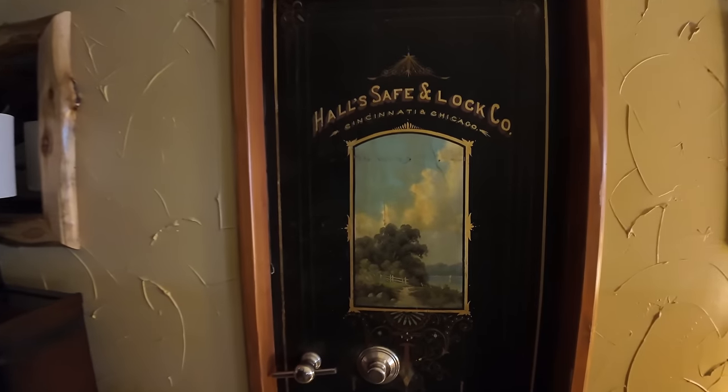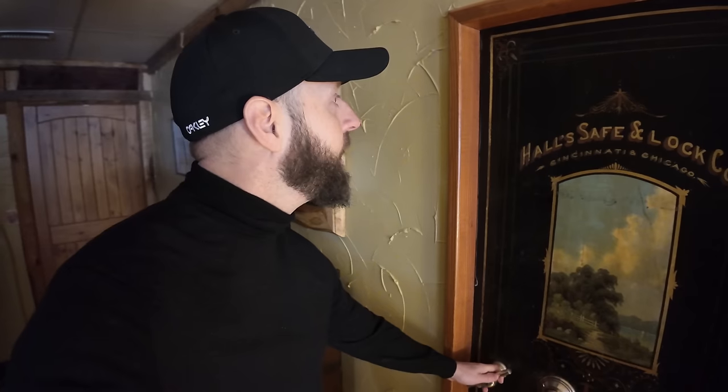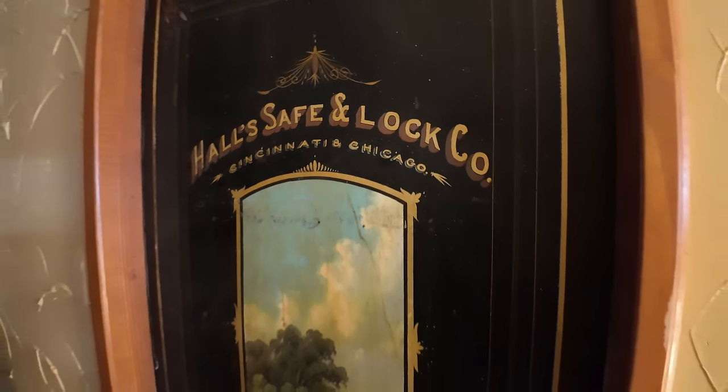Just on my way to the shop here, I missed this. I have no idea if this is an actual safe or not, but yeah, it is locked. Anyway, I'll ask about this tomorrow. This is so cool. I want one of these. I don't have a house, but if I did, I would install safe doors as well.